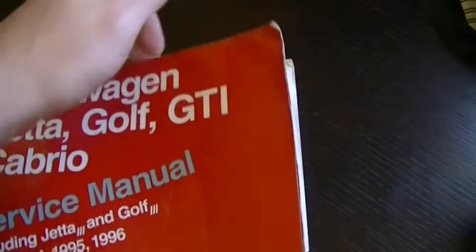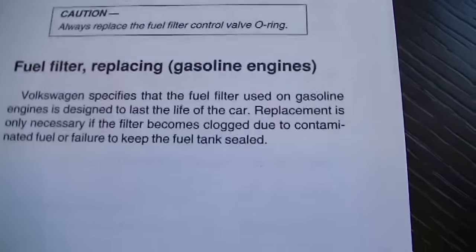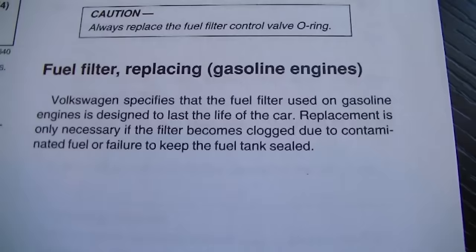Now if we check out the Bentley factory service manual, what does that say about fuel filters? Let me get to the right page. Fuel filter, gasoline engines. Volkswagen specifies that the fuel filter is fitted for life.